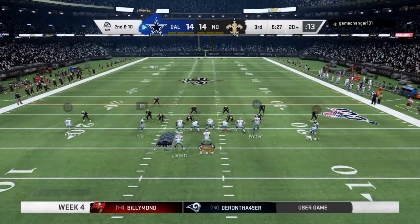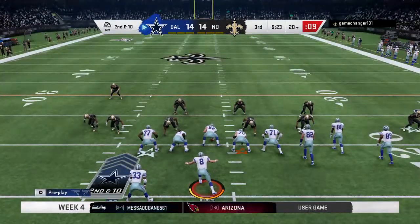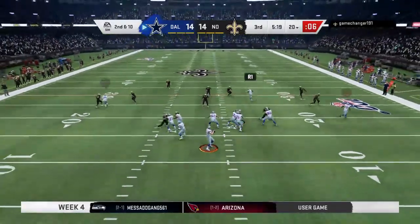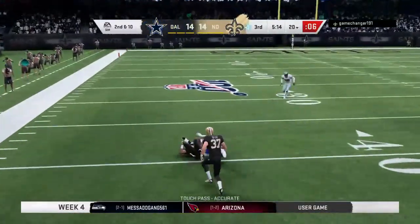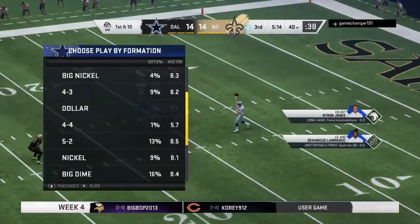Pilot, 64, weak. Roll out. Now he'll look to throw here on 2nd and 10. Going up top. Is this intercepted? It is. It's intercepted. Picked off at the 40.